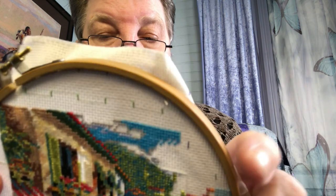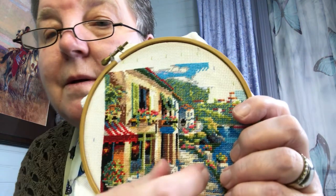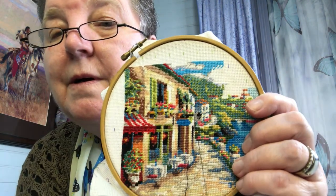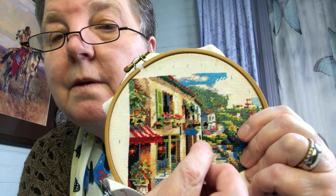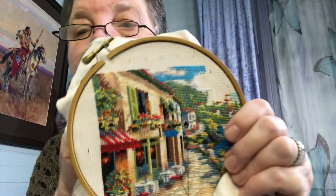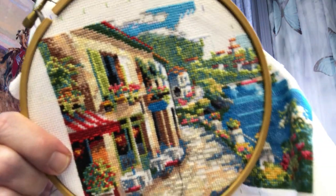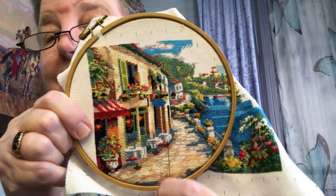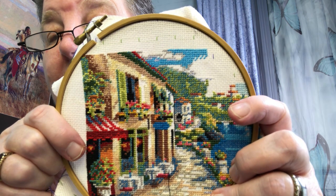And then I'll just do another one down here. Needle's coming through. There's your top thread. And then straight back in the same hole. And I just think it gives a much more natural look. And it looks pretty good. And that saves so much time, as you can imagine.